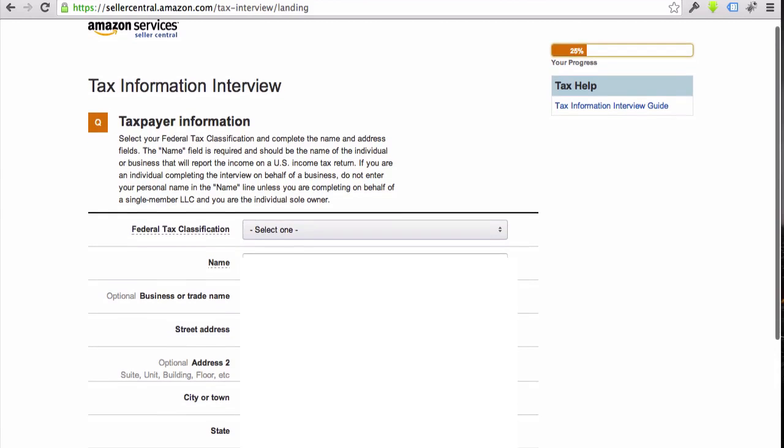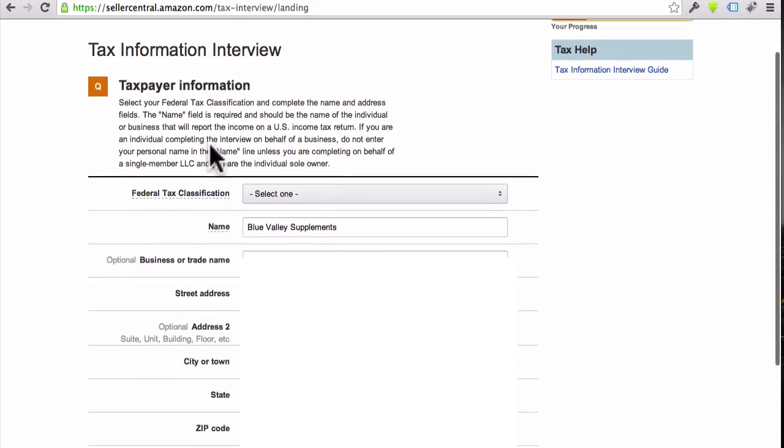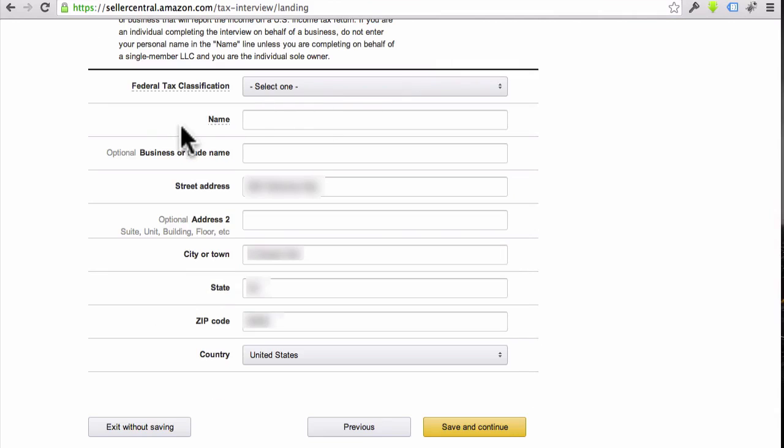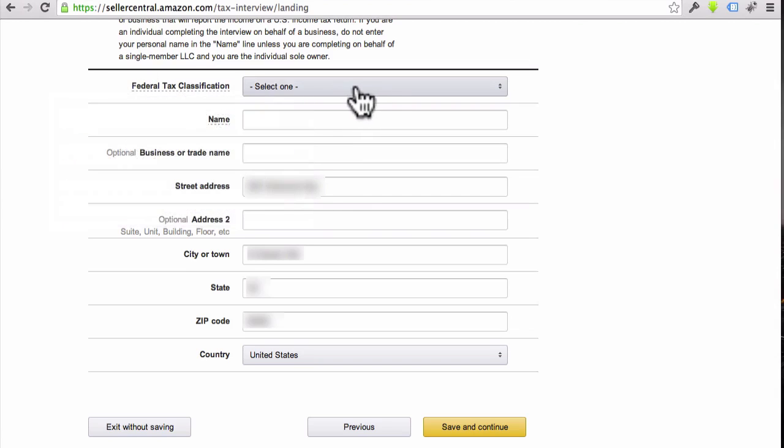Alrighty, my friends. So now what they're doing is they're asking me for the taxpayer information down here. So I just want to point this out. Do you see where it says business or trade name? So this is where you can put that DBA, that doing business as. Even if you haven't set up a proper business yet, you can just put that info in right here, the name you want to use. In my case, that's Blue Valley Supplements, right? Now, first thing it's asking us is the federal tax classification, though.